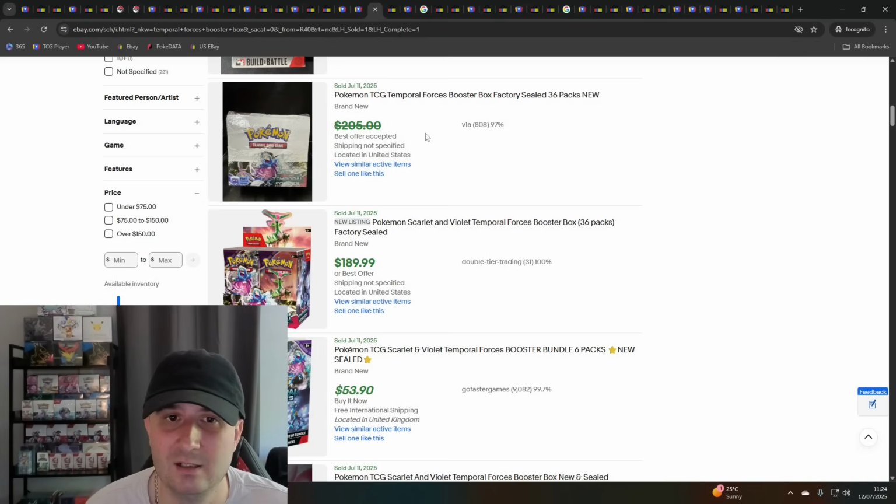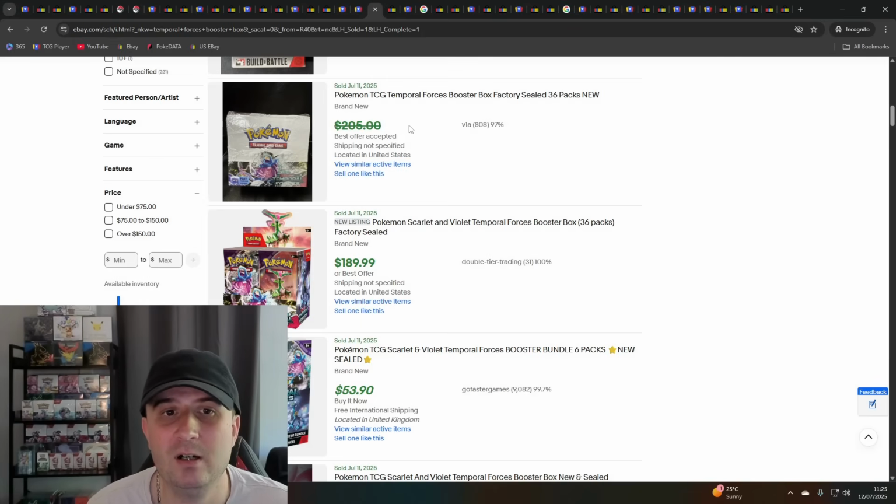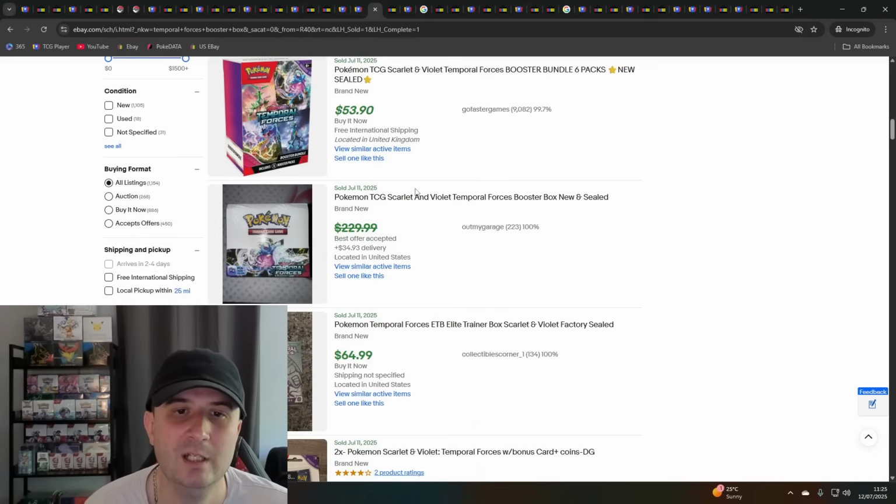It's got some of the best SIRs. I think it will do really well long term. I really like Temporal Forces. And for that kind of price, that is a crazy play. Now, it's fine to buy less popular sets if you're getting it for mad prices like that. It really is. That is a really good play, whoever picked that up. I commend you if it was one of you. I hope it was one of you.